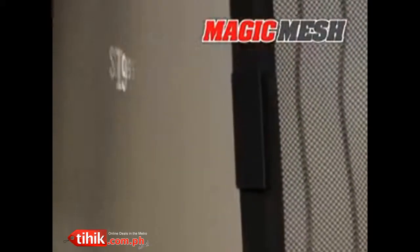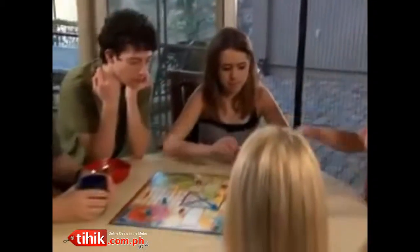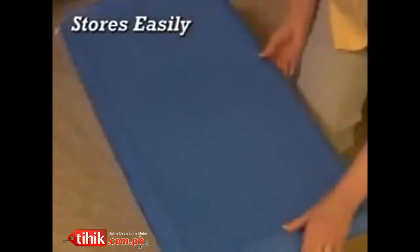So let the fresh air in and keep those annoying bugs out with Magic Mesh, a $40 value, yours for just $19.95. Best of all, Magic Mesh saves you money because when it's nice, leave those doors open. You won't have to use air conditioning. And when the weather turns chilly, just take it down and store it away for next year.